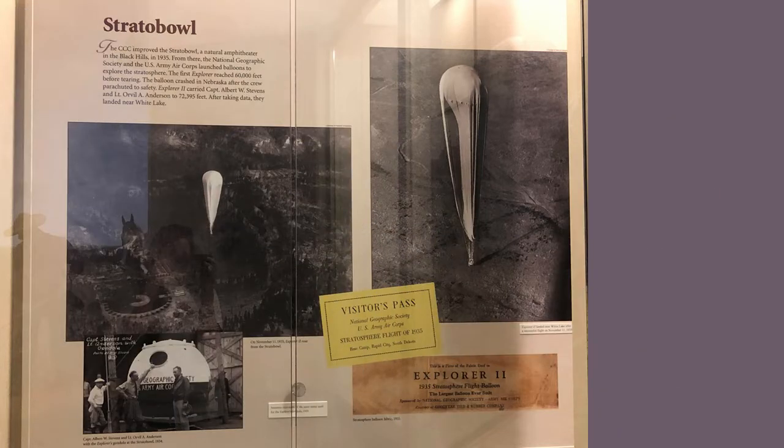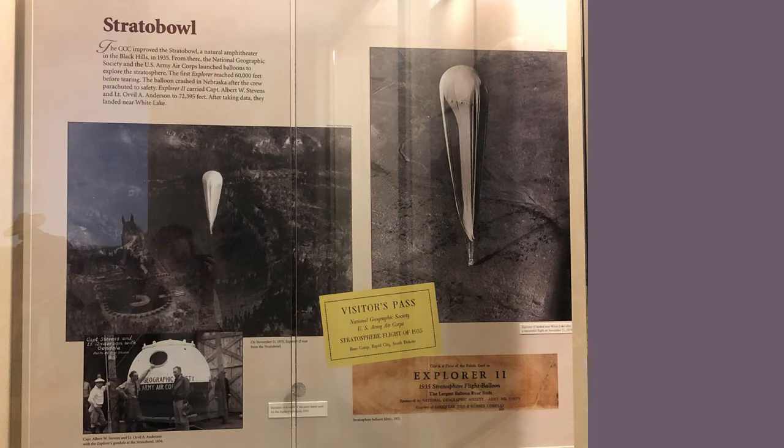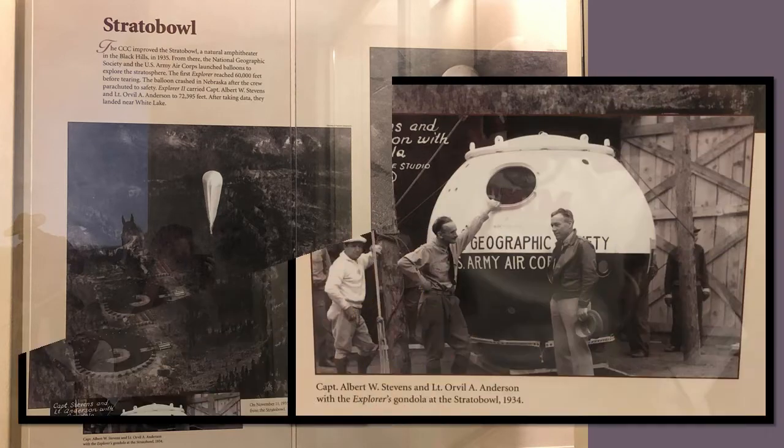Explorer 2 carried Captain Albert W. Stevens and Lieutenant Orville A. Anderson to 72,395 feet. After taking data, they landed near White Lake. Just interesting history. Crazy stuff that we don't ever hear about.